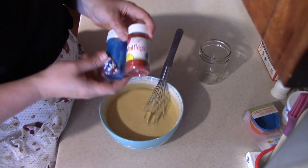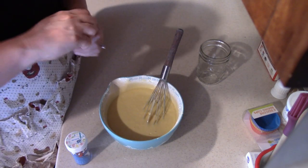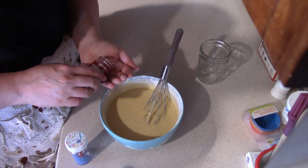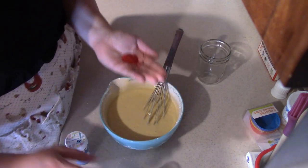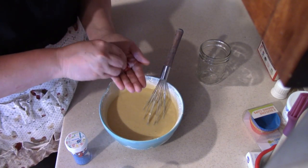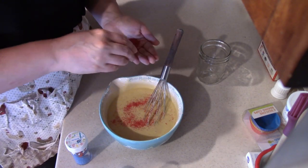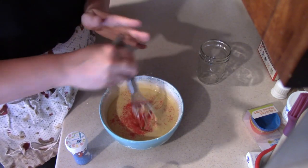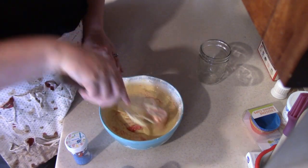Now for the fun part, we get to add in our sprinkles. I like to add mine into the batter, and then we'll add the other ones on top. This one doesn't have a little sprinkle lid, so I like to pour out just a few in my hand. That way I don't over sprinkle them. Even though I don't know if that's a thing. Can you over sprinkle your cupcakes? I don't know if you can.